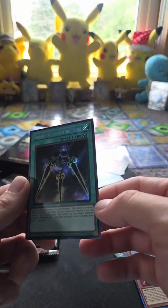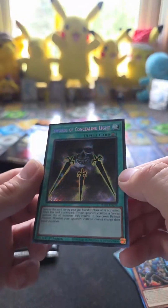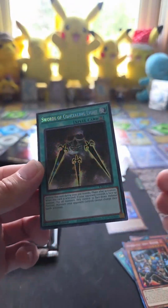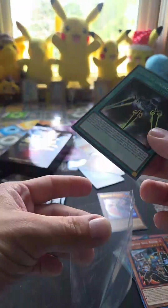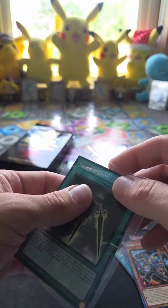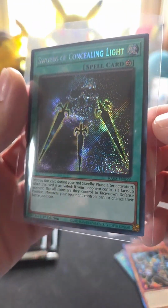And then Swords of the Concealing Light. Got a rarity there. Some type of... Maybe if you know the rarity, let me know. I don't know that one particularly. Sick card.